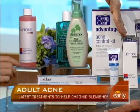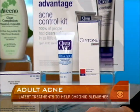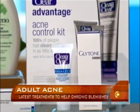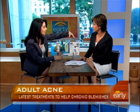You can use a spot treatment with benzoyl peroxide. Benzoyl peroxide, of course, is a spot treatment. It can be drying, so you have to be careful with it. You can do exfoliation, which is a very important part because you want to get rid of the dead skin cells that clog the pores. So you can use a microdermabrasion kit gently, or an at-home peel or exfoliation. You can actually buy acne kits.